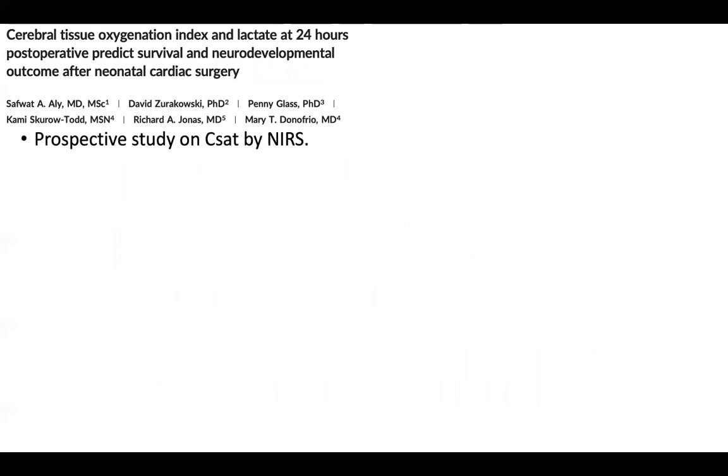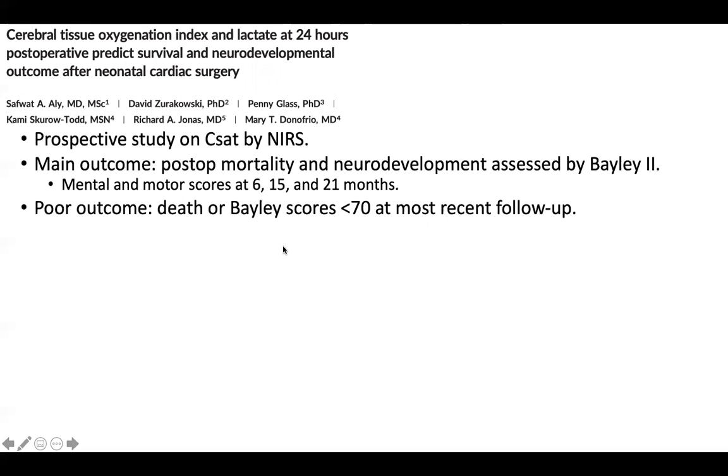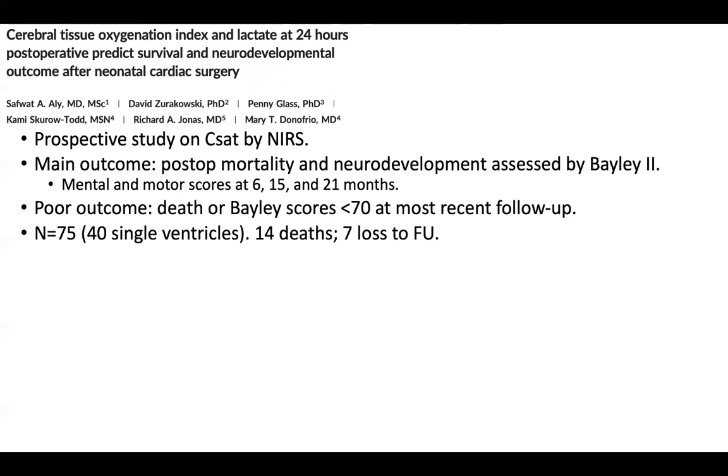This particular study was a prospective one using CSAT by NIRS, and their main outcome was to look at the post-operative mortality and neurodevelopment as assessed by the Bayley scale type 2. They looked at the mental and motor scores at 6, 15, or 21 months. Their poor outcome was either death or a Bayley score less than 70 at the most recent follow-up. They had 75 infants that underwent neonatal cardiac surgery, out of which 40 were considered to be single ventricular physiology. They had 14 patients that had a death outcome with 7 lost to follow-up.